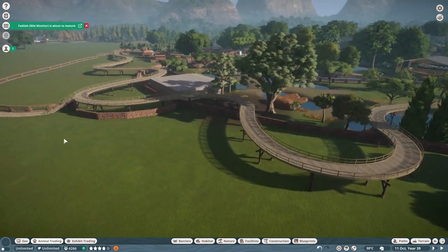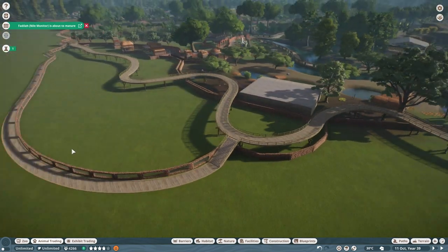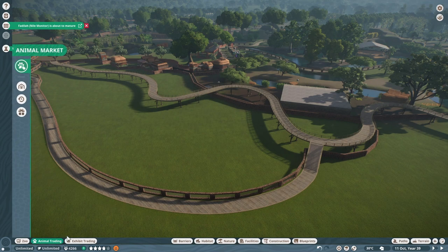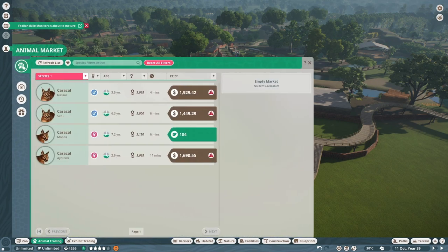This is the enclosure we are doing today. Now you're probably thinking again, Ross, it's not too big. The animal that we're doing is not too big, that's why. I'm joking, but yeah, this is the animal we are doing today, the caracal.